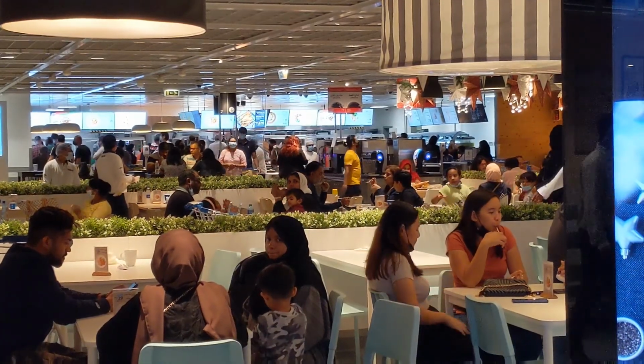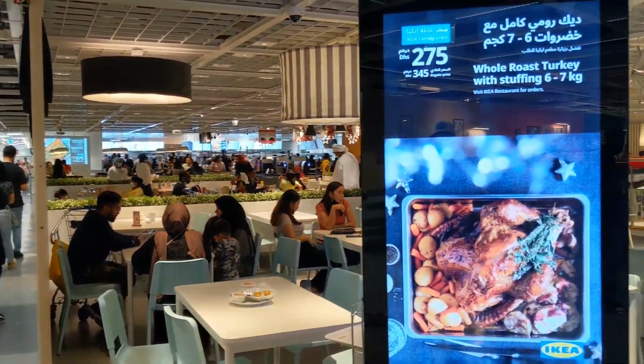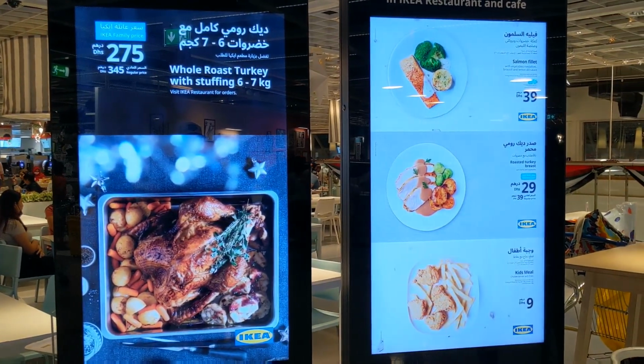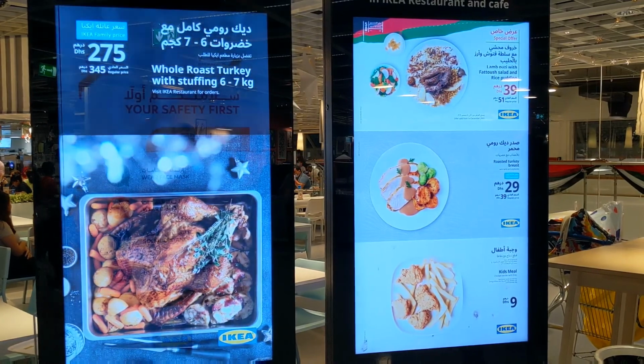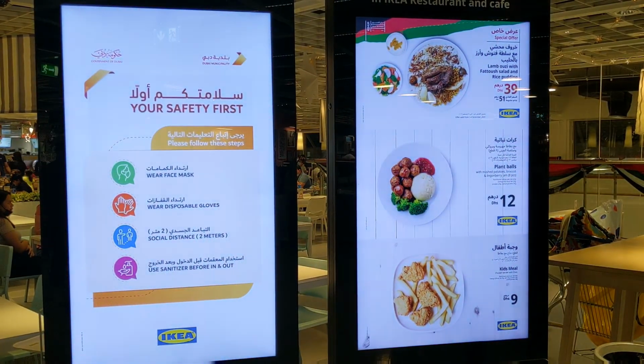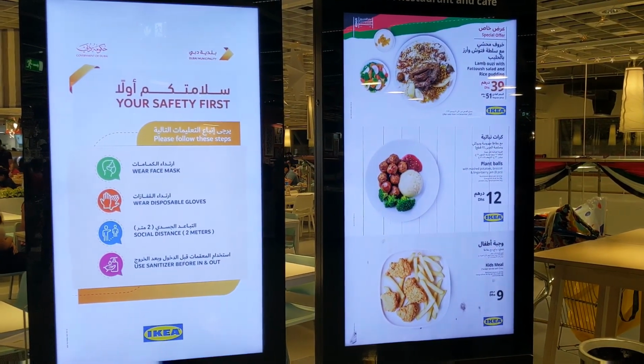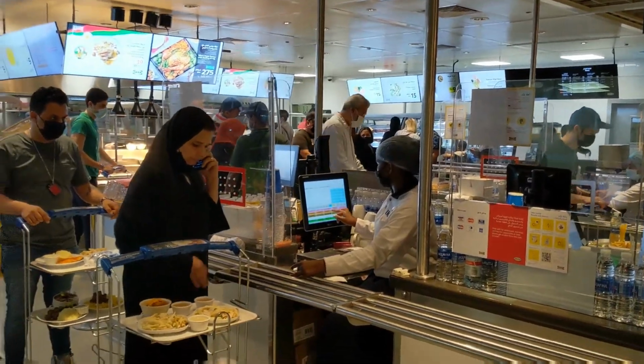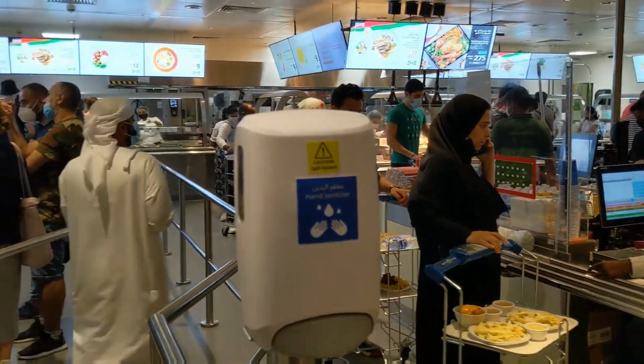Alright, so I had to go into the IKEA food area. Usually they got the special Swedish meatballs at all the places, but because we're in a Muslim country, it's all about turkey. So they just have like turkey balls and stuff like that here. Yeah, I was gonna get something, but just too much turkey for me.